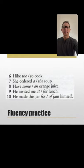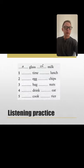All right, I'm gonna switch to the next slide. I'm gonna turn on the comments again to see if you can actually see these. Okay, so I'm now on listening practice. We're gonna do a bit of listening practice. I'm gonna turn the comments on so you can tell me if you see the next screen. It's a glass of milk. Do you see that at the top? A glass of milk.